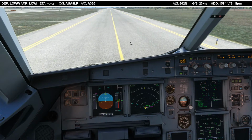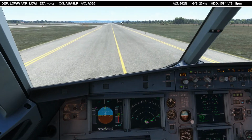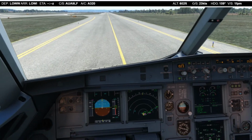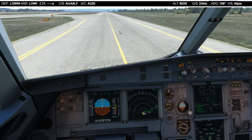So we now have to take care as there's an aircraft approaching runway 34. He was 11 miles out. So we definitely have to let him in before we depart.